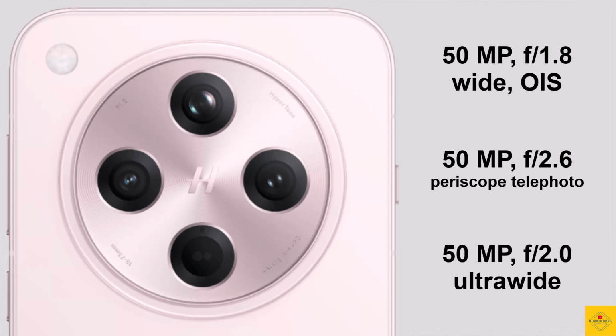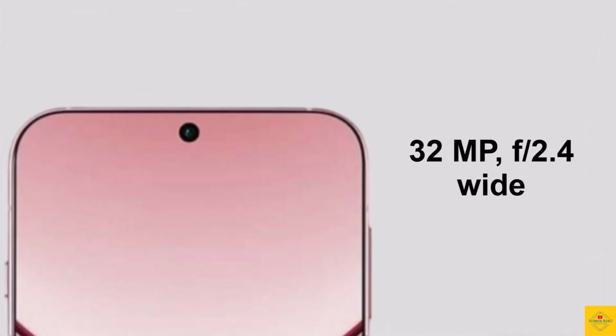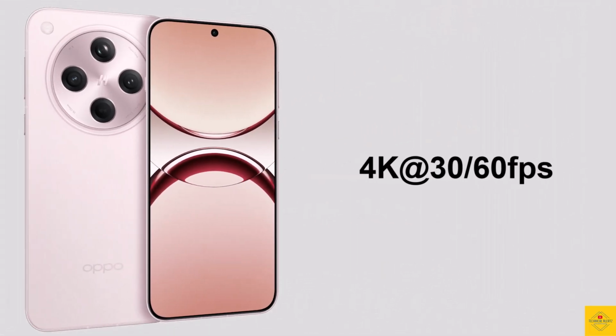camera with aperture 2.0 and co-developed with Hasselblad color calibration. For selfies, it has a 32 megapixel 21mm Sony IMX615 front-facing camera inside the punch hole with aperture 2.4. Video recording is maximum 4K at 60 fps on both rear and front camera.